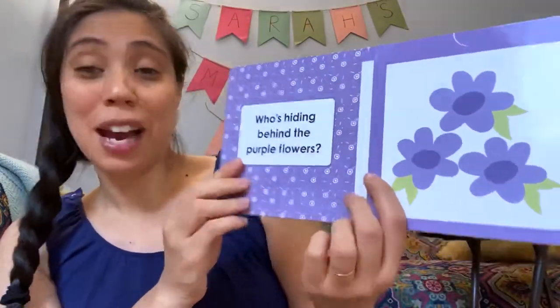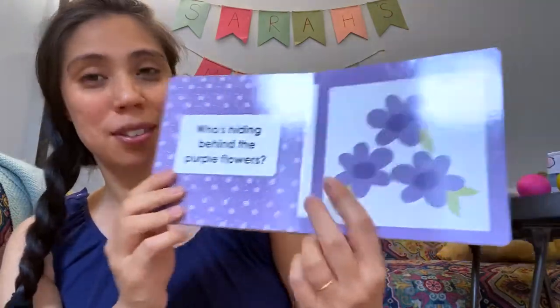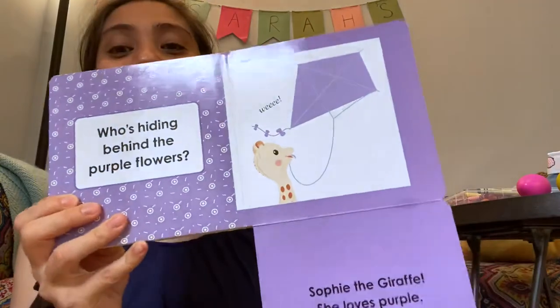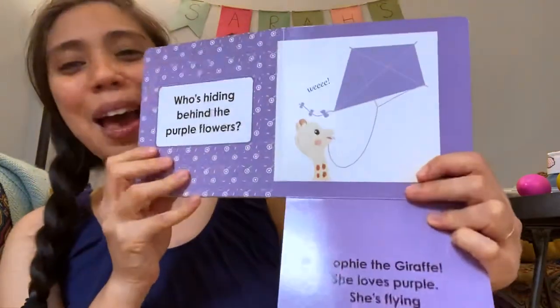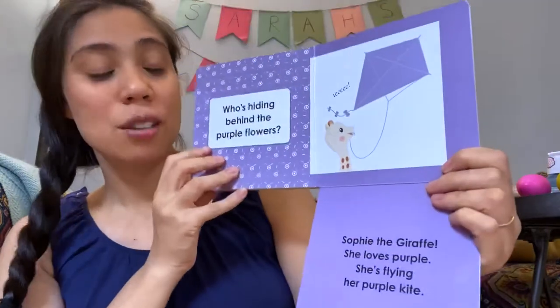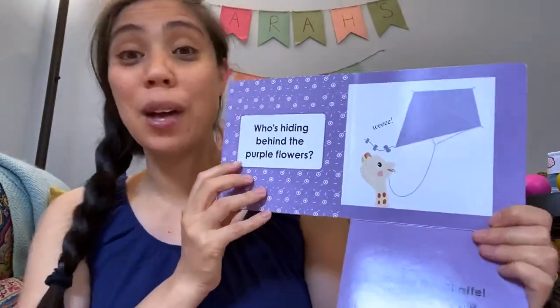Who's hiding behind the purple flowers? Sophie the giraffe. She loves purple. She's flying her purple kite.